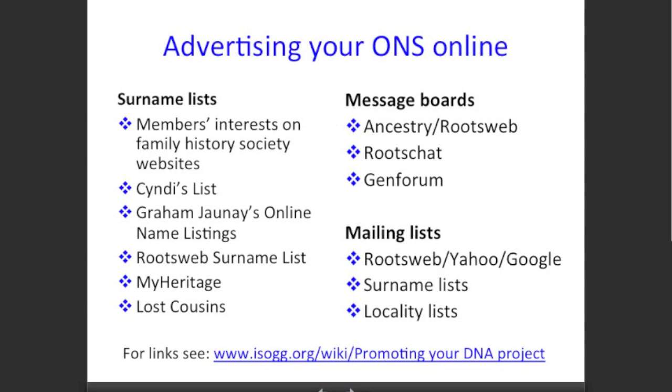We've also got the message boards and the mailing lists. The surname lists on the message boards often get gatewayed through to mailing lists anyway. RootsChat, I would say, is the most useful of the message boards. If you haven't used RootsChat, then you should have a go. They have a dedicated board where you can post your one-name study links, and there's also now a new board for discussing DNA projects. We had problems there a few weeks ago with some trolls who were creating all sorts of problems, and we had a whole thread on DNA bunkum that had to be moved into quarantine because people were getting so abusive to each other.